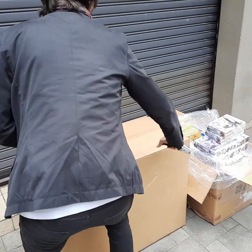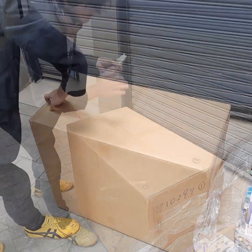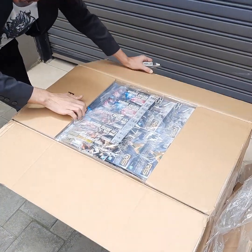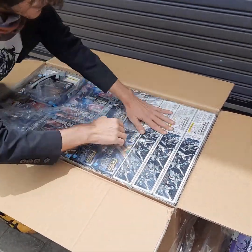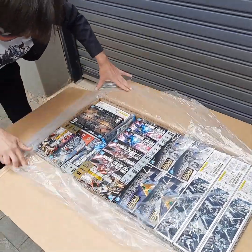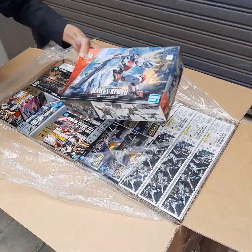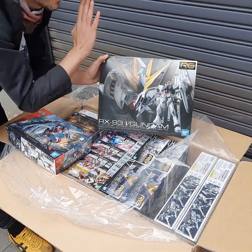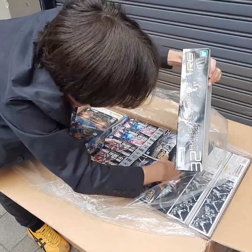Okay, let's do this. Wow, dude. Oh, there's our RG Nu Gundam. Oh my word. Guys, just some super cool highlights here. The Meili's Kenbu from Kyokusenkai. And this bad boy. Easily one of the best Real Grades made ever, of one of the best Gundam designs ever, in my opinion. Maybe.